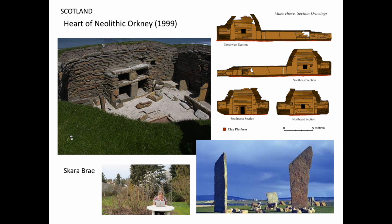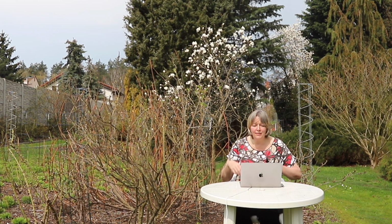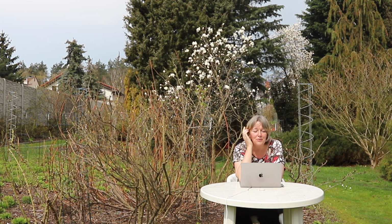Places like Skara Brae Neolithic village, the oldest human-made monument in the British Isles, definitely. Also some more standing stones and tombs like the Maeshowe tomb. You can see the drawing of it with the cross section. So we talked about it a little. So hopefully you remember.